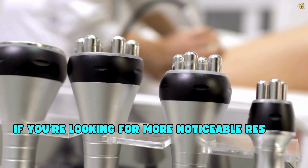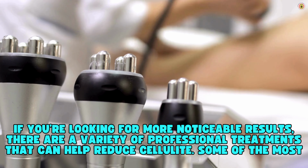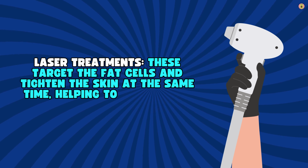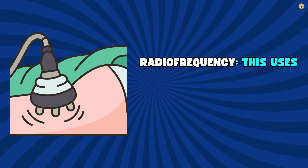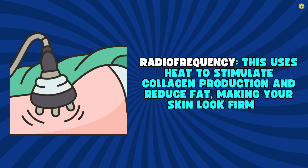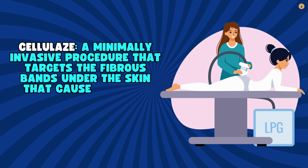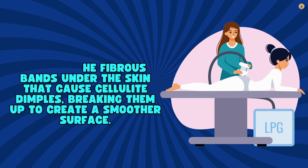If you're looking for more noticeable results, there are a variety of professional treatments that can help reduce cellulite. Some of the most popular options include laser treatments. These target the fat cells and tighten the skin at the same time, helping to smooth out the appearance of cellulite. Radiofrequency. This uses heat to stimulate collagen production and reduce fat, making your skin look firmer. Cellulase. A minimally invasive procedure that targets the fibrous bands under the skin that cause cellulite dimples, breaking them up to create a smoother surface.